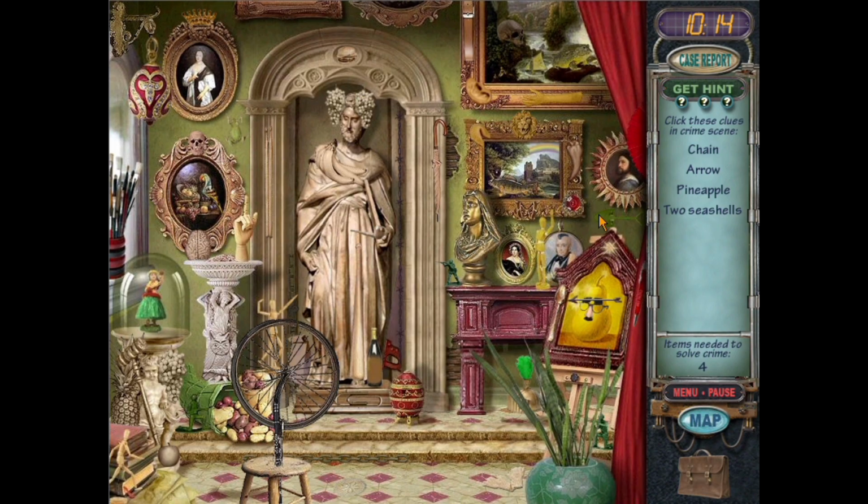Again, watching past me can be a little cringy at times. There's the arrow. So we still need a chain, a pineapple and 2 seashells. And we can now officially use the hints at any time if we would like to. But no, we did find a seashell on our own. And the other one. And we also found the pineapple. So we need 1 item and we have 1 hint. Do we do it without the hints? We do. We do it without using any hints.